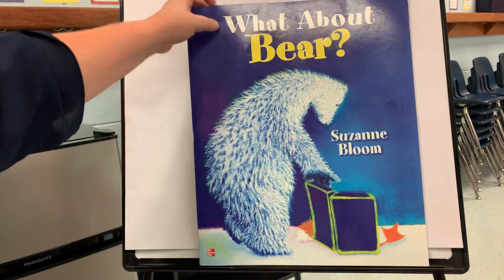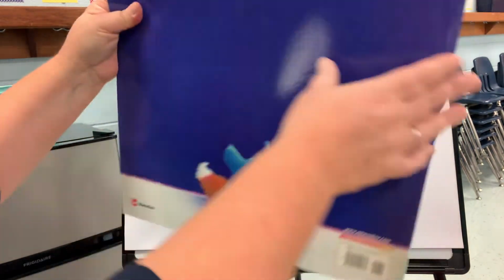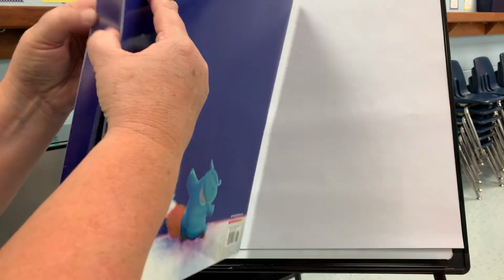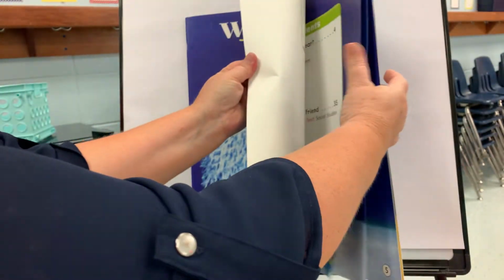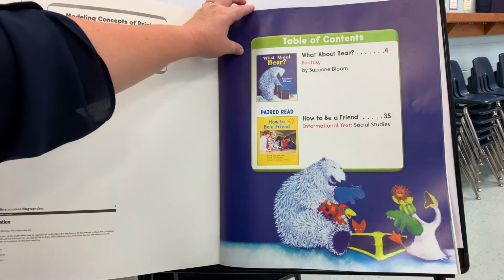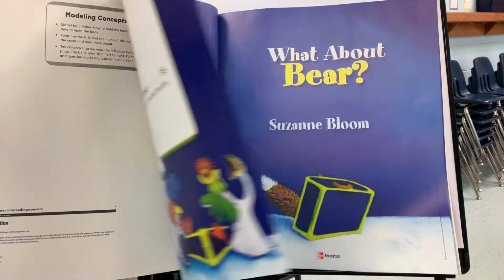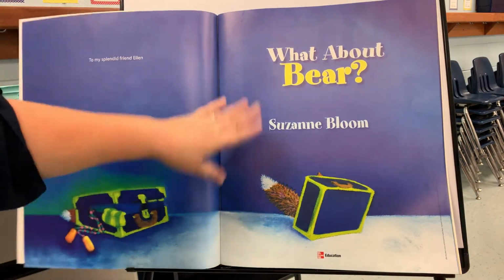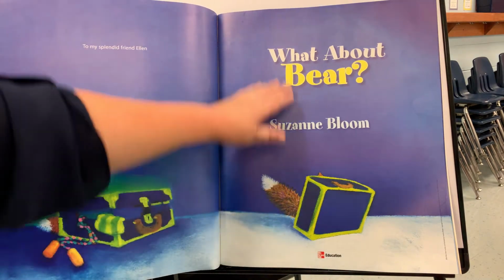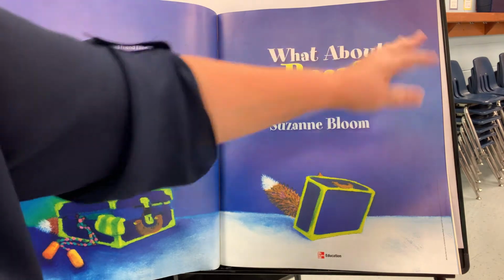And we know if this is the front cover, then this is the back, right? And the part right here that's holding the pages together is the spine. So let's flip into the first page. Okay, and this has our little table of contents to tell us what each page holds, okay? And we know that we read a story from the top to the bottom, right? I'm not going to start here and go up. I'm going to read it from the top, and we read from left to right.